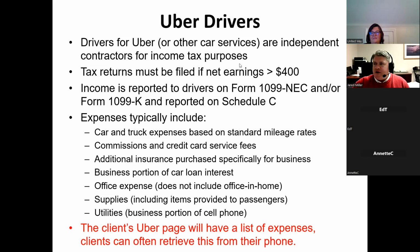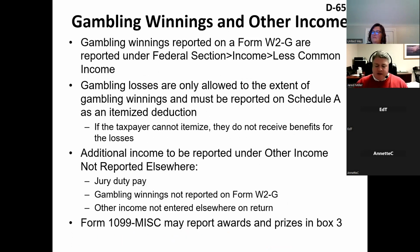All right, so we saw a question in the chat involving gambling winnings and other income, and now's a great time to bring that up. We're getting a little deep in the D section here of the 4012. We're down in D65.